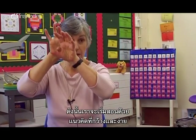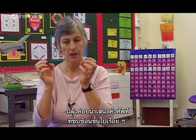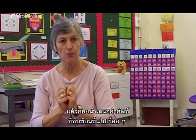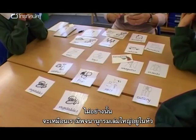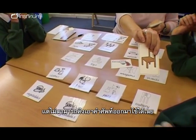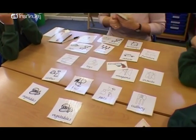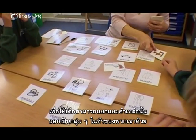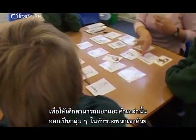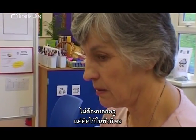So what we do is we start with the big, broad, easy concepts, and then gradually we build onto those the more complex words. If we don't do that, it's like having one big dictionary in your head, but no way of dividing up those words. You can't retrieve them. Come on then, find the group it goes in for me, please. So this is why we're doing all this work about groups as well, that we're actually enabling them to put these words into different files in their head. Don't tell me, just have a think in your head.